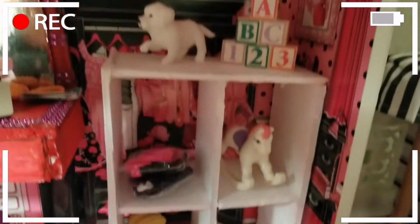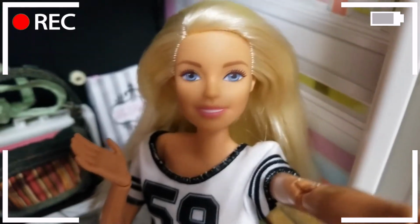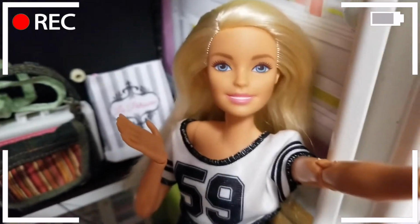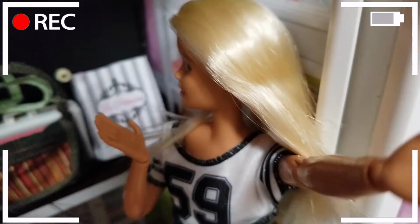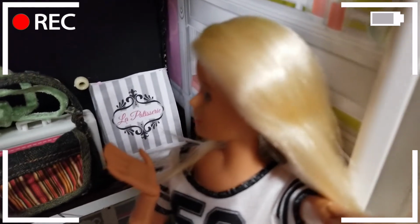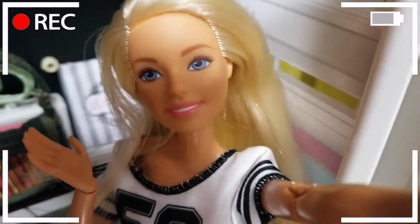So this is it right here. It's upstairs. So it is a bit messy right here next to the shelf because I had to take it all off of the other shelf, so it's standing right here. But I will clean that up later. But I just wanted to give you guys a little tour of what's on my shelf right now. So let's get right into the tour.